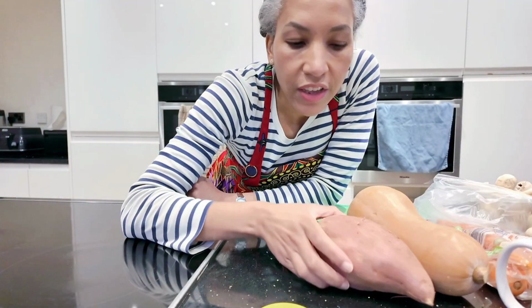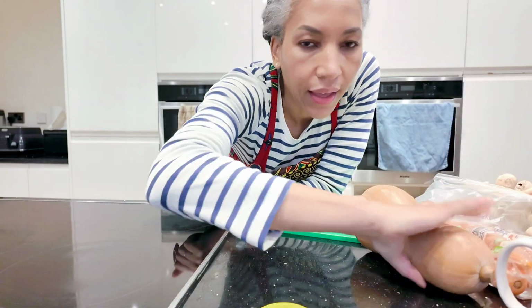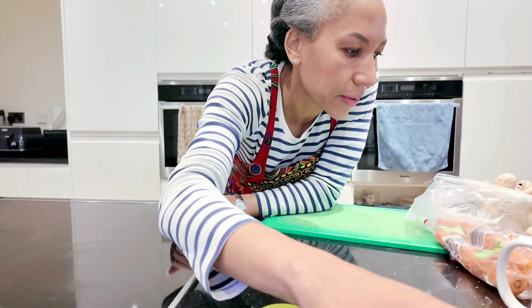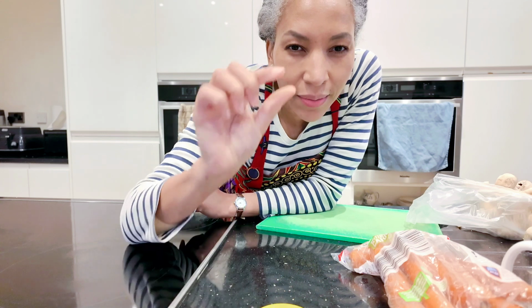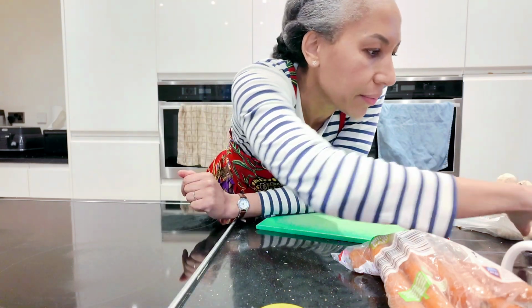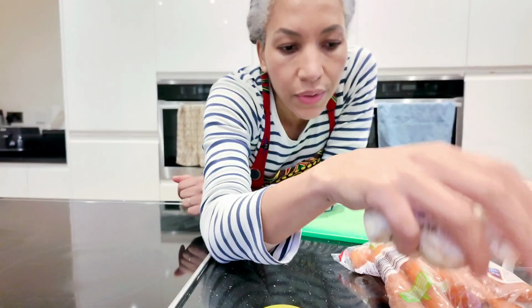So for the chicken soup, I've got a lovely sweet potato. I'm going to peel and dice it. I have a butternut squash. I'm going to peel and dice it as well. I've got some carrots. I'm going to peel and make little discs with them. So just peel and slice them. I've got some mushrooms and I'm just going to slice these mushrooms.